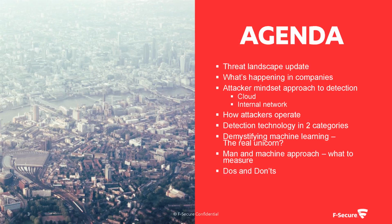About the agenda today, so I will be briefly talking about threat landscape and what's interesting in there, what's happening in the companies, highlighting few trends, then talking about the attacker mindset, approach to detection, how attackers operate, and then I'm going to make few deep dives into the detection technologies, and especially focusing on the demystifying of machine learning, because it seems to be the kind of the real unicorn in the market today. Then I'm going to explain the man and machine approach, which is required, and I'm going to give you lots of tips, for instance, what to measure, and ending with do's and don'ts, and of course the questions and answers.